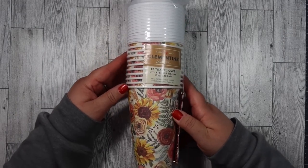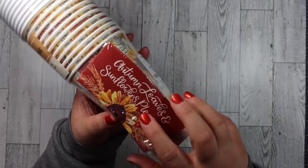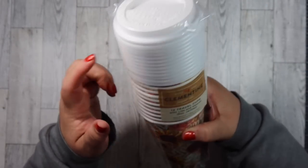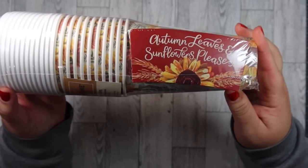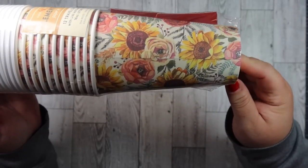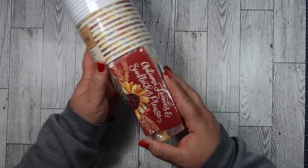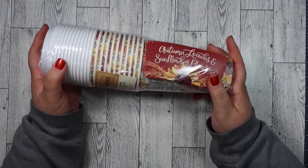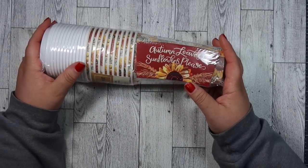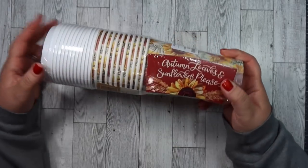I got these beautiful fall reusable cups. They have a sleeve for each cup and it looks like this. And they stick them inside there. So there are 12 cups, 12 lids, and 12 sleeves. And just look at that beautiful print. I've gotten these so many years in a row, just different designs. And then also I love having ice cold apple cider just on the go if I go shopping or if I go to Target or Hobby Lobby or something. But anyways, these are $5.